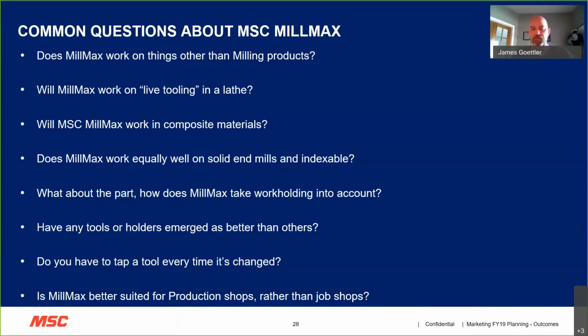And last one, I'll take this one, Tony, is MilMax better suited for production shops rather than job shops? It's obvious if we can take a few seconds out of a production job, that can mean thousands, tens of thousands, or in some cases millions, depending on what the job is for a production shop. There's no doubt about it. So MilMax is certainly applicable there. The question we normally get related to this is, but I'm a job shop, and so I switch materials or I switch jobs somewhat regularly.